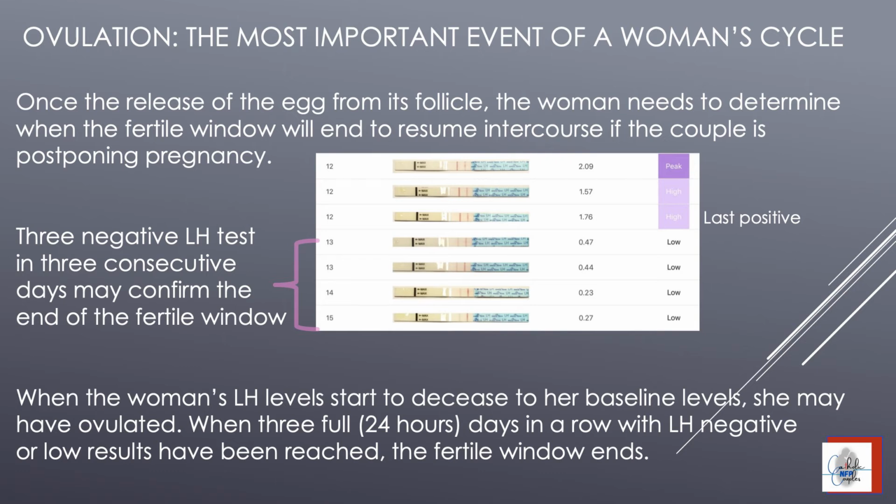Ovulation, the most important event of a woman's cycle. Once the egg is released from its follicle, the woman needs to determine when the fertile window will end to resume intercourse, if the couple is postponing pregnancy. 3 negative LH tests in 3 consecutive days may confirm the end of the fertile window. When the woman's LH levels start to decrease to her baseline levels, she may have ovulated.